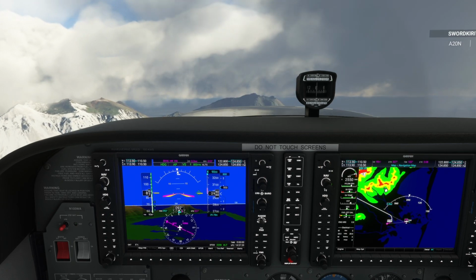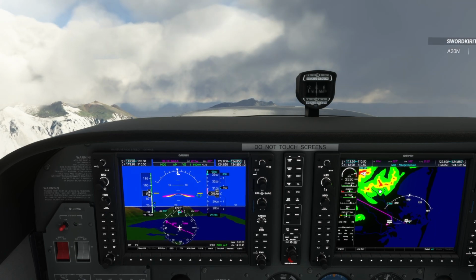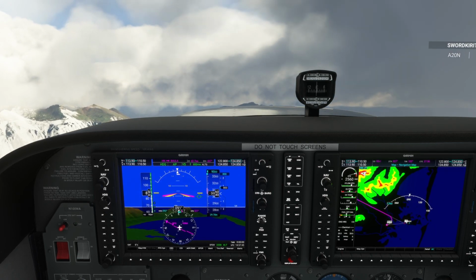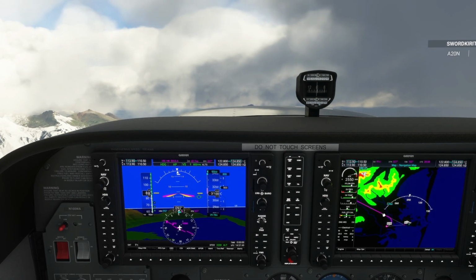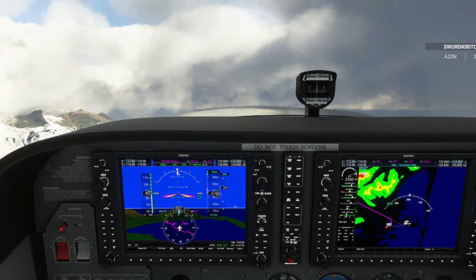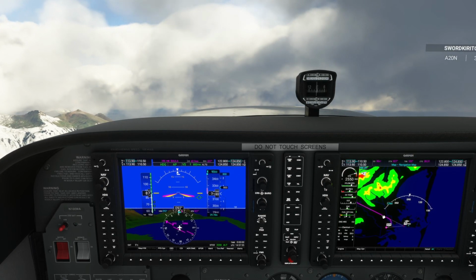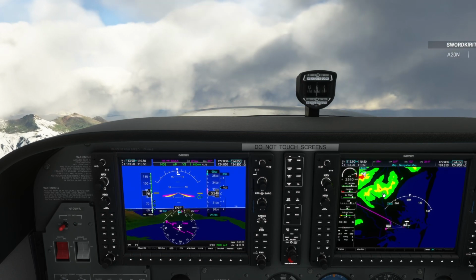On the right hand side you can see the G1000 indicating the topographical map showing how high we are relative to the ground. Black areas are we safe, green is that there's a bit of mountain, red obviously being the extreme. I think that means it's higher than us. So the higher we go, the less green, yellow and red we should see.